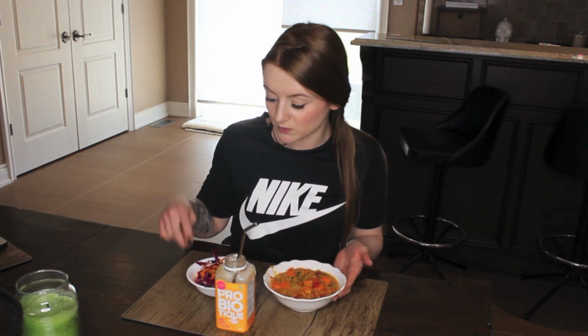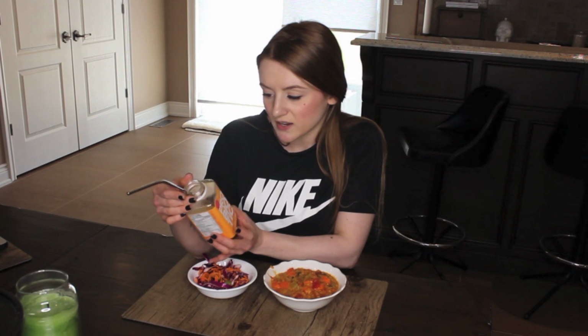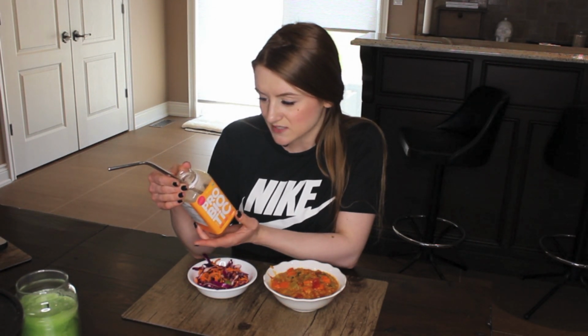So I'm breaking my fast today with this homemade red lentil and carrot soup, and then of course I made the red cabbage salad as well. And I also opened one of these new little drinks that I got to try out. This is the orange, carrot, and turmeric one. And I'm curious about these. It doesn't say anywhere on it that it's kombucha. It doesn't say that it's just cold pressed juice.